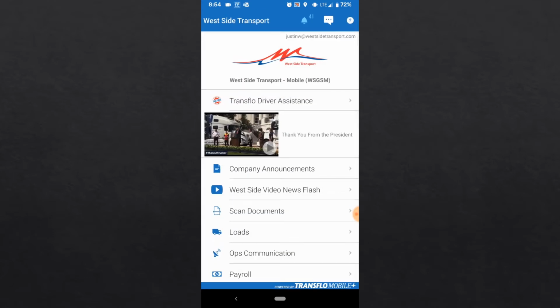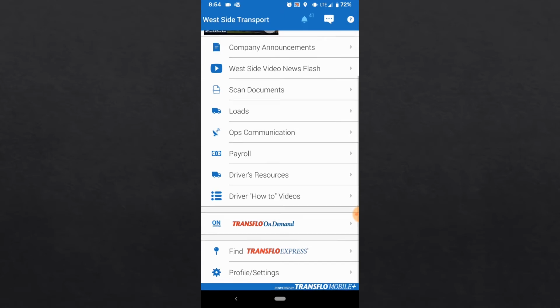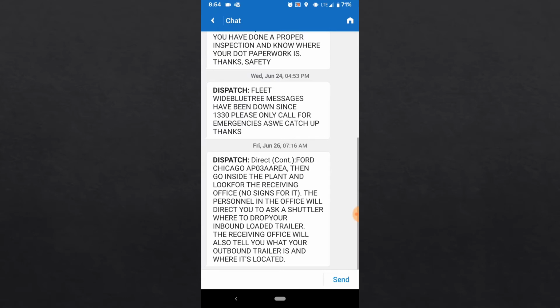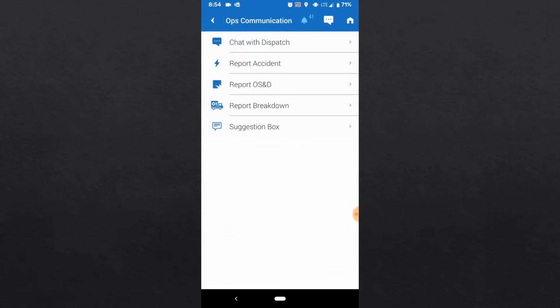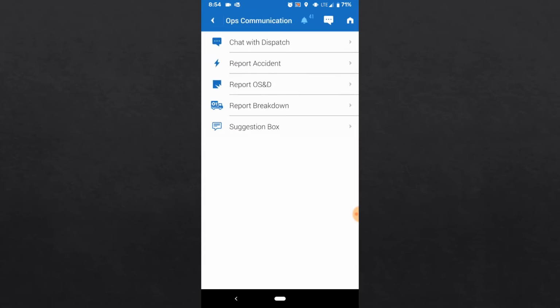So also, you got your ops communication. So ops communication is your chat with dispatch. You can chat with them here. Also, you can go up in the top right hand corner where that little bubble is and hit there, and it does the same thing. So I'm going to go here.